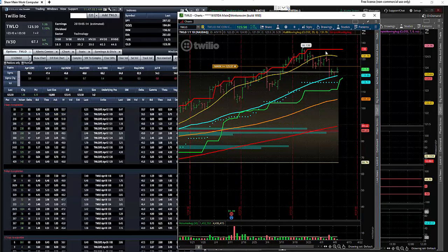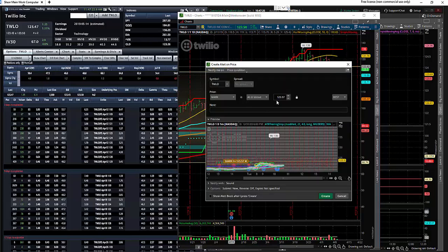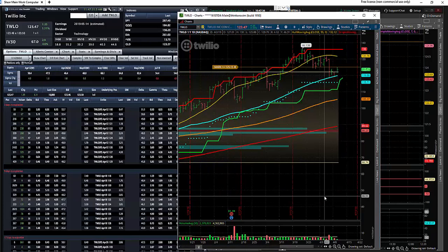So how do you know where this is going to trigger? It's not 125.57, it's 125.15 if I remember correctly. Yeah, I have the wrong mark set here, at least here. I thought I changed it. 125.15, that is our trigger price. The high today was 124.93, so we're not far.